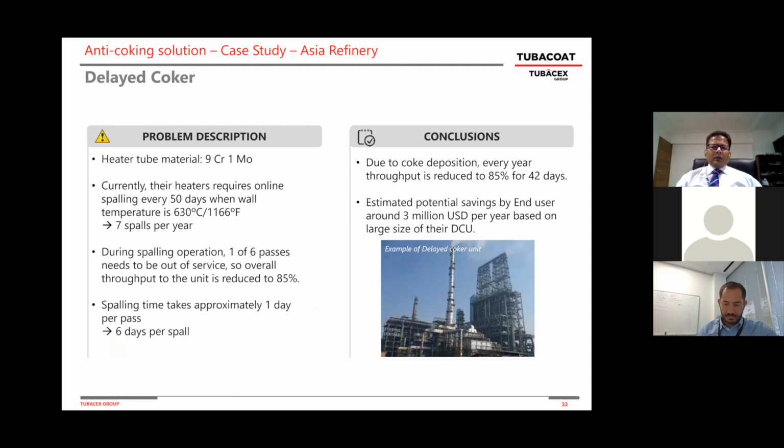Another delayed coker in an Asian refinery, again with P9 material. For about 50 days in a year, they run at 85% throughput because of the online spalling, which they do every 50 days. Just the cost of throughput is $3 million per year. We've done a similar evaluation for this customer, and the benefit again is significantly higher. Payout is in less than 1 year. They plan to install TUBACEX in the 2022 turnaround. Next slide.